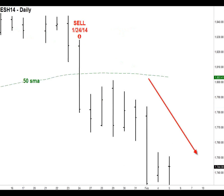And this even works on daily bar charts. This is a Globex chart of the E-mini, the overnight chart. And we see here on the 24th, we had all the conditions met to go short. Why? Because we closed below the 50-period simple moving average, and we were in a bottom 25% along with a few other proprietary rules. So you could have made a quick 40 or 50 points in the E-mini on a daily bar in the next couple of weeks.